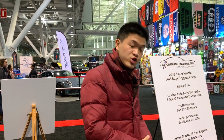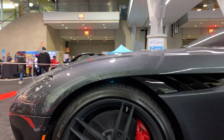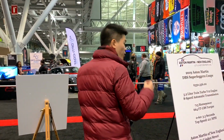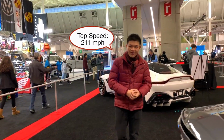This one's got a 5.2 liter twin turbo V12 engine that outputs 715 horsepower as well as 604 pound-feet of torque. 0 to 60 in only 3.3 seconds. That's amazingly fast, and a top speed well over 180 miles per hour.